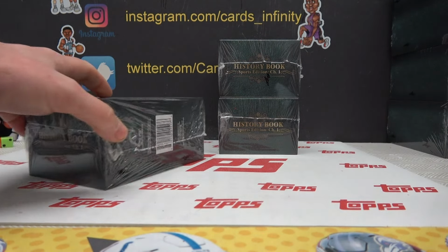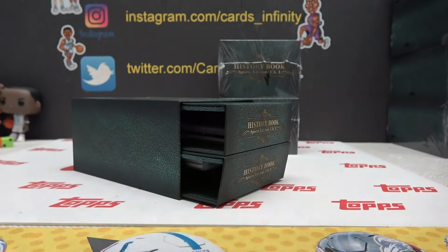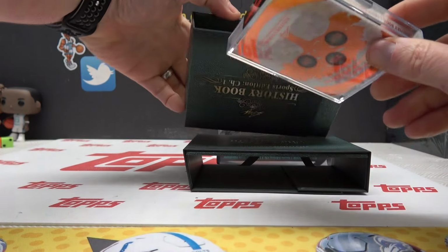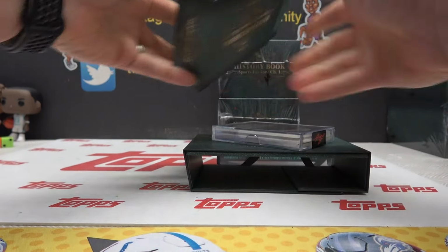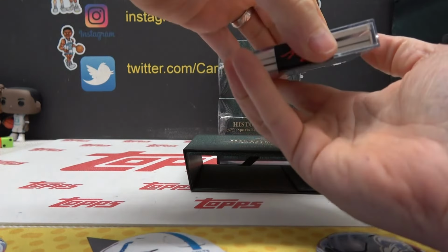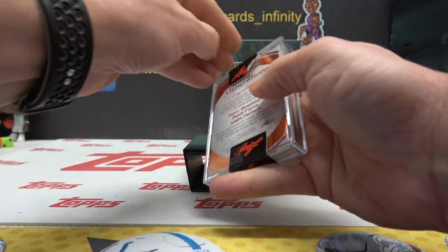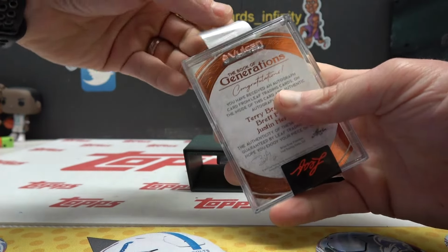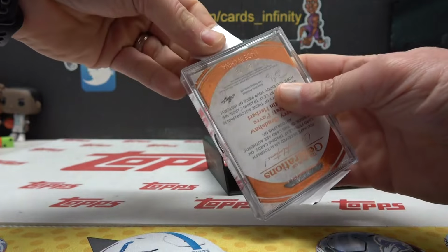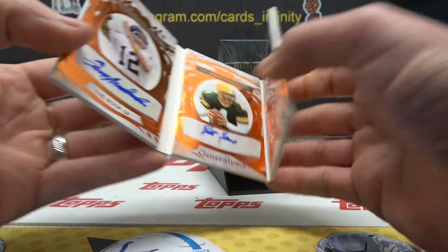Box 2. Letter B. What is this? Ooh, there's nothing in here. It wasn't in the straps. Brett Favre and Justin Herbert. Seven of 25. Triple autograph. That's pretty cool.